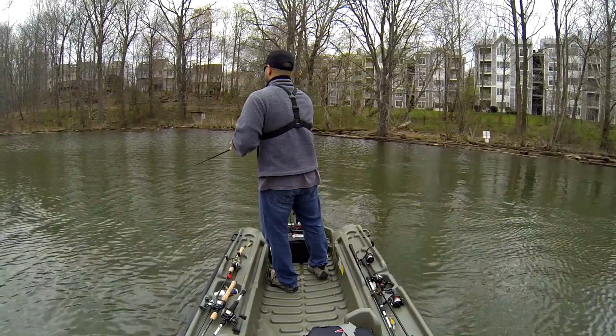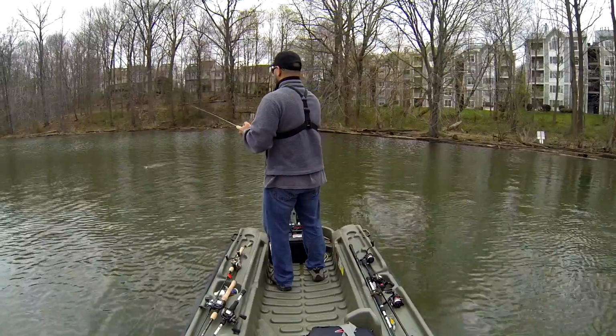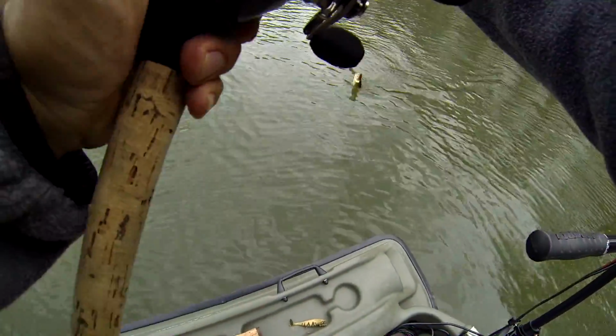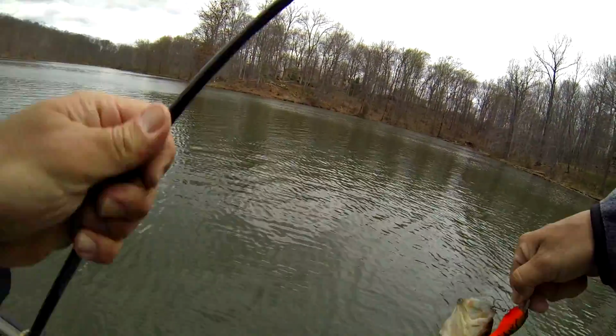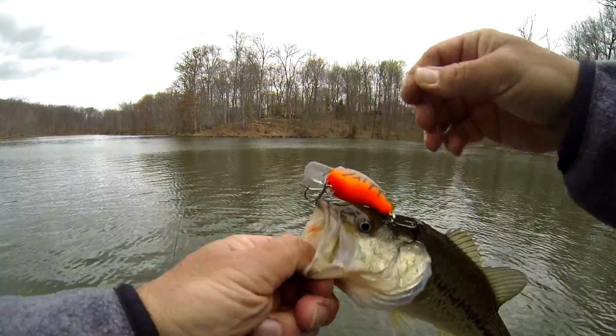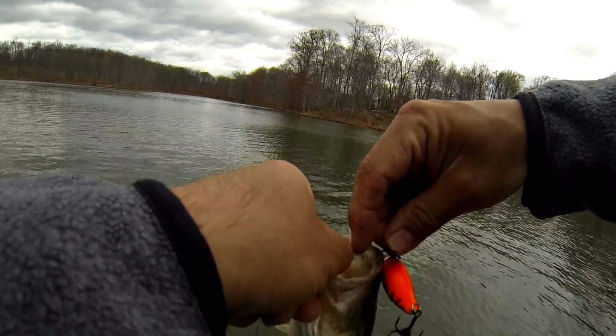All right, so I just changed up with this cloudy sky. Oh, he got off. Oh, he's still on there. What I got, a crappie? Oh, here we go. All right, nope, it's a bass. Another little bass on my Bandit 100, changed up. That's only my third cast on that new color. That's the brown back, matte orange belly crawl pattern in a Bandit 100.